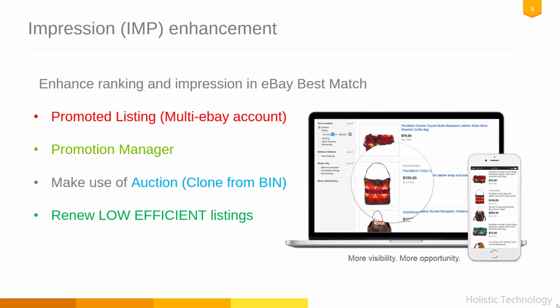After corridor expansions, the next step is impression. As we said before, impression is how to make your listing have a higher possibility of appearing in the search results, in particular, in a higher ranking. In eBay, two functions are very useful: Promoted Listing and Promotion Manager. Although the ranking calculation in eBay is a black box, the usage of these two functions is definitely helpful.